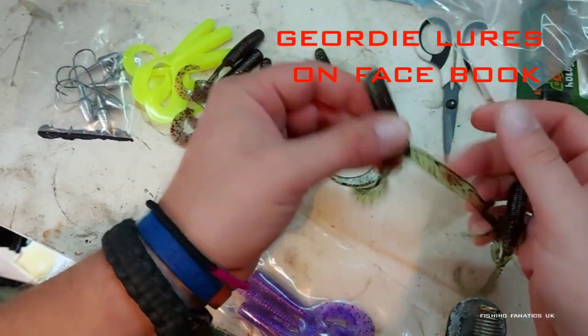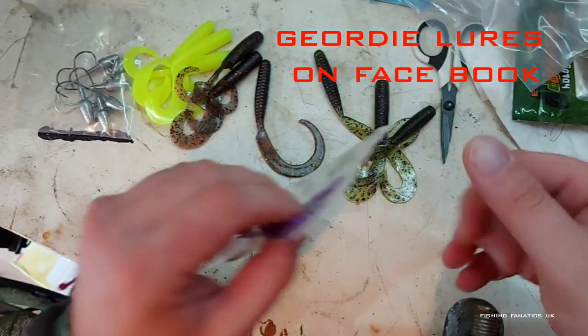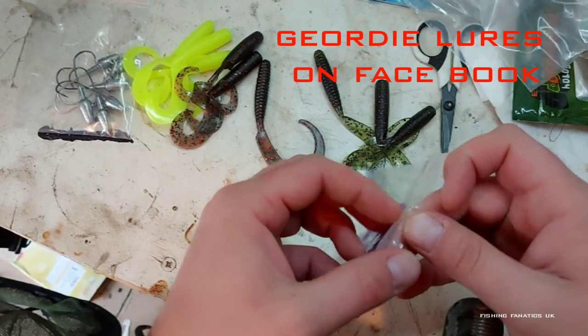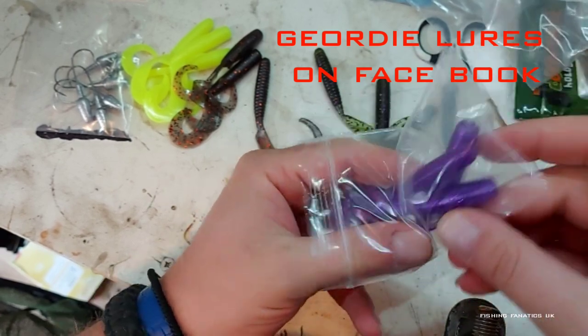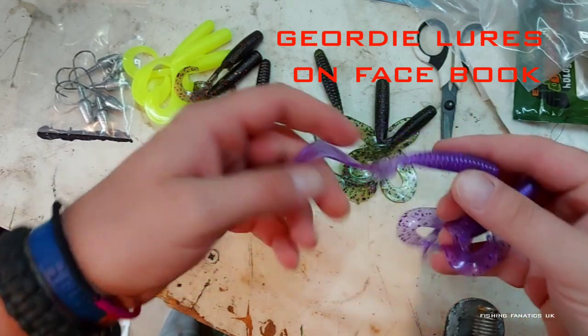I'm loving these. These are going straight in my box of lures. I think these are the same but purple. Seven bunches. Yes. Oh, they're pretty.